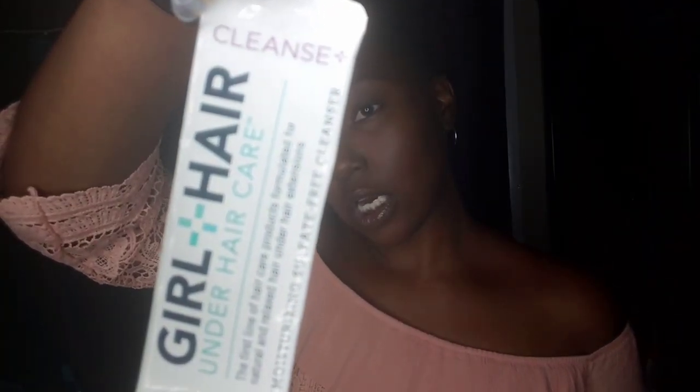Okay, Girl Hair, this brand right here, I've been seeing this brand surfacing on Instagram, and I'm glad to try. So this is their sulfate-free, paraben-free, alcohol-free, moisturizing cleanser. For the first line of hair care products formulated for natural and relaxed hair under hair extensions. Okay, I don't really wear hair extensions, but scalp is scalp. All right, what's next?